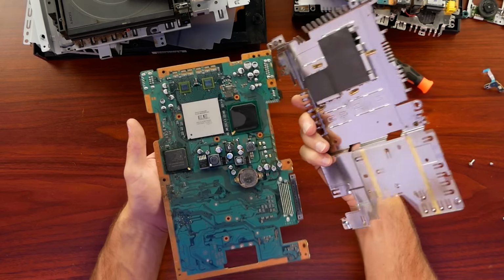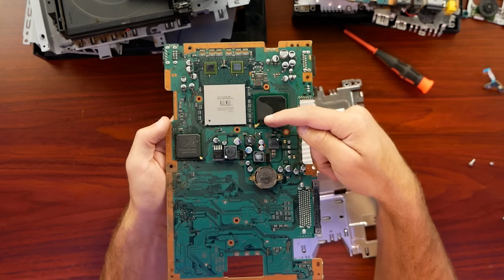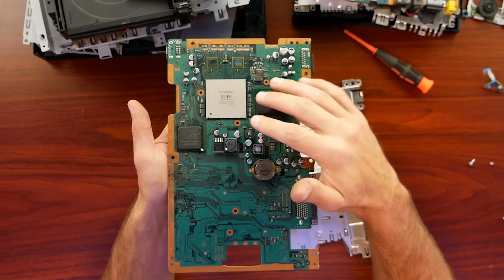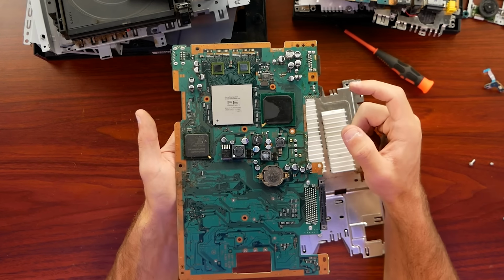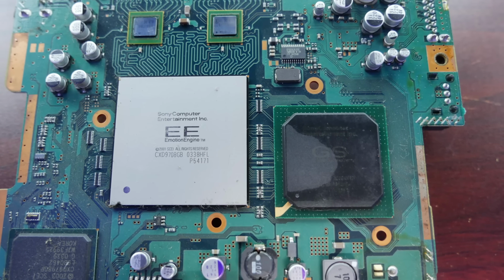And with the heatsink off, okay, yeah, we do have both chips separated. This is the Emotion Engine here, as well as the graphics synthesizer. This is very common. I think actually this is how it always is on the older PS2 models. They went to what we see with this one, where they combined it into one chip on the Slim PS2 models. However, the earlier Slim models still used kind of this dual setup where we had both chips still separated.